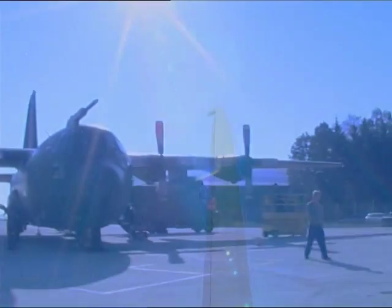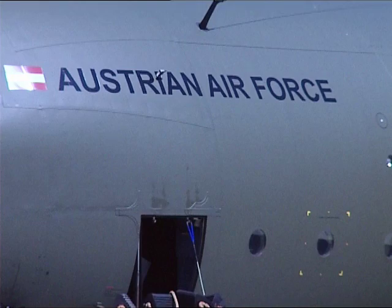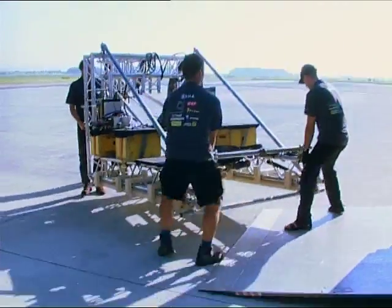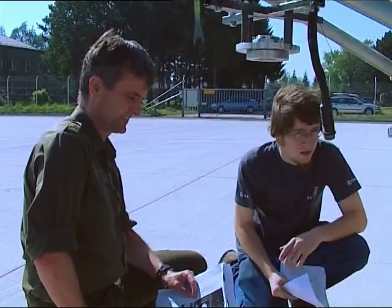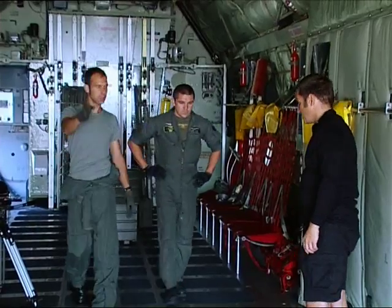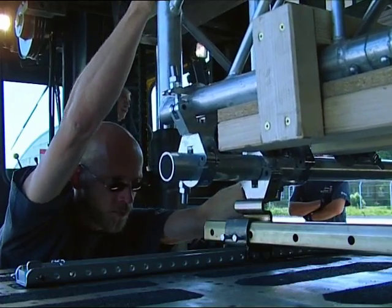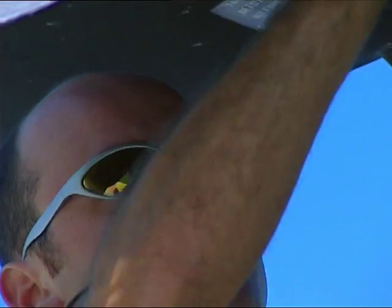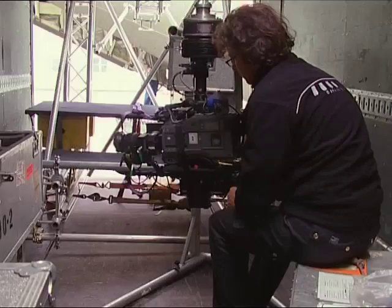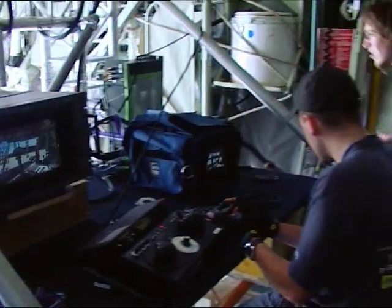Georg Riha is talking about the filmic highlight at the end of the Wachau documentary. The most spectacular images can only be realized with the assistance of the Austrian Air Force. The task is a real challenge for both aviators and film technicians. In the hatch of a C-130 Hercules, a special camera rack is mounted on rails. The Westcam system with a high-definition camera will deliver vibration-free aerial shots.